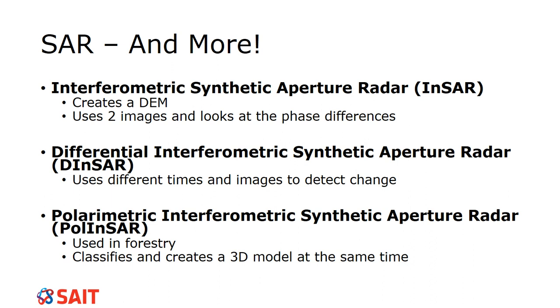The horizontal is about 15 meters by 10 meters, but if you're looking at a large land change, then it definitely makes sense. Like a whole volcano, definitely, DINSAR is the way to go.